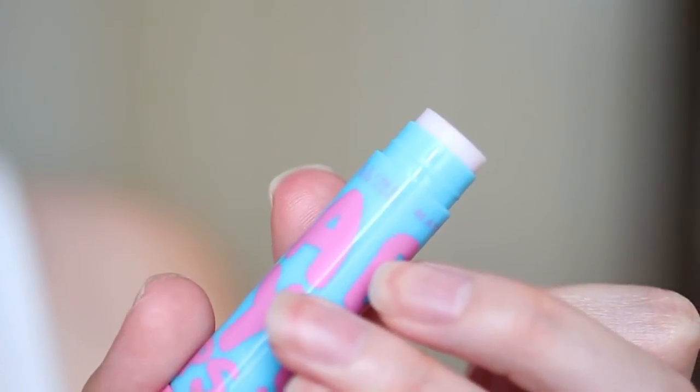So the first product I really recommend is this Maybelline Baby Lips, which I think this packaging is the Australian version because the Americans have like a clear cap instead. And you can get this for $3.95. This is the second tube I've owned. I usually like to carry these around with me when I travel just because they're so cute and convenient, and it smells really nice because it's berry flavored, so I do highly recommend these.